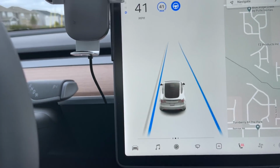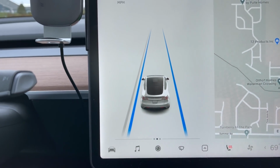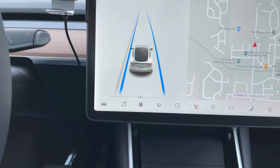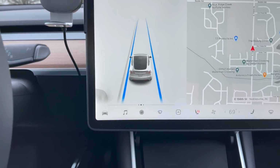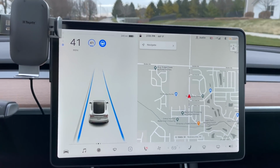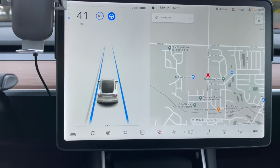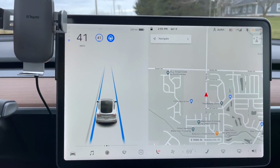Now I will say, when you're in autopilot, I feel like you're getting a lot more information there, so that's good. It's very obvious the car in the lane, but that's about it. There's not much else to really like about losing that much of your navigation screen. I don't know, maybe that's just my opinion. Let me know in the comments what you think about that.